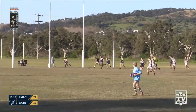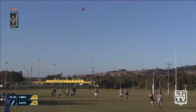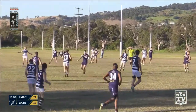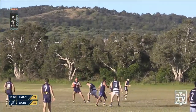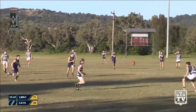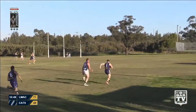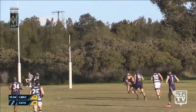Timmy Clark's cleaned up at the back. He's running. Bounce, second bounce, and he kicks. Good pick up from Muswellbrook. They're not out of this yet. Oh, nice mark from Alex Zane. Put him on, Sammy. He's away again. Tosses the ball in. No, Nick Bunny's dropped it.